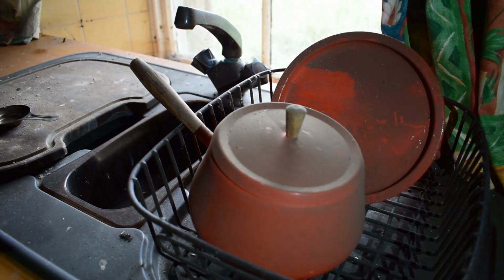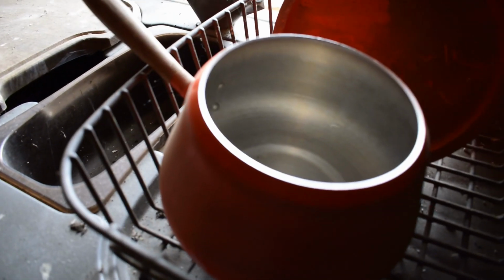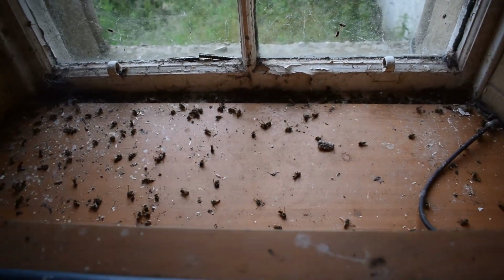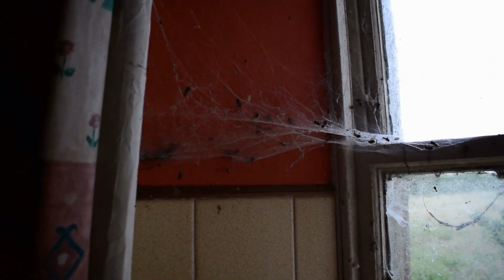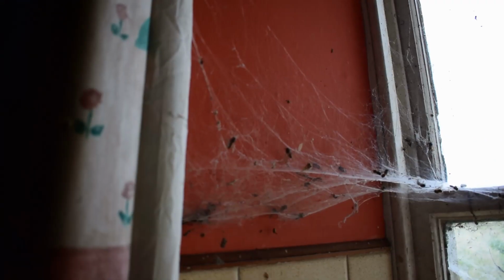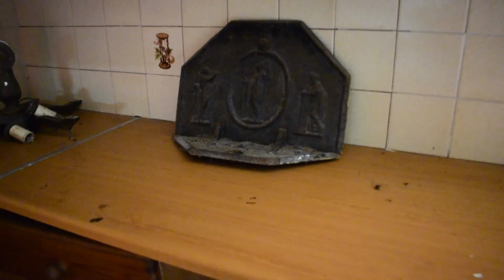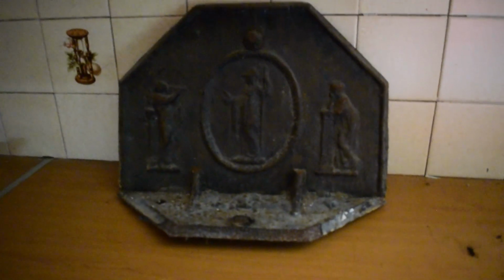Empty. Whoa, check the amount of dead wasps. Holy crap. Here's a good one for urbex webs. Sheet of the roof covering has fell down there. Well, that's nice. Very decorative.